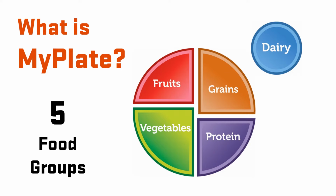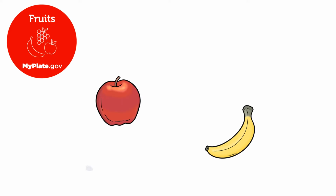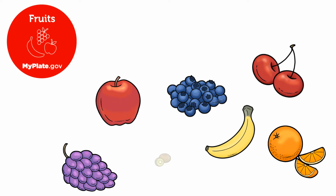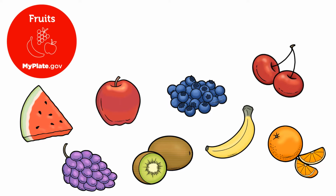To help us build healthy MyPlate meals, we first need to learn which foods belong in each food group. Let's start with fruits. Examples of fruits are apples, bananas, grapes, oranges, cherries, blueberries, kiwi, and watermelon. Can you think of other fruits? When choosing fruits, it's important to focus on whole fruits. When we choose whole fruits instead of drinking fruit juice, we get more nutrients and fiber.